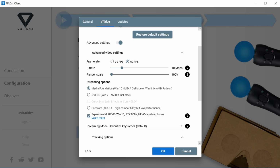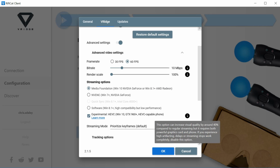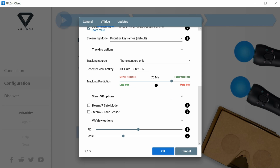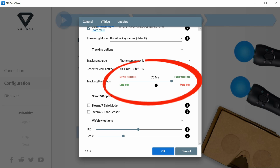Under the advanced settings, you can fine-tune things a little bit. The optimal settings will depend on your phone and network, so be sure to check the info bubbles and descriptions to see how each setting will affect your video stream. I won't go over each setting in detail, but I do want to point out two new features that I did notice here, and those are that you can adjust the tracking prediction to help smooth out any jitter, but that does come at a cost of latency. So this one's going to be set to more of a personal preference.